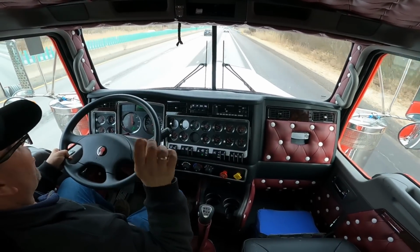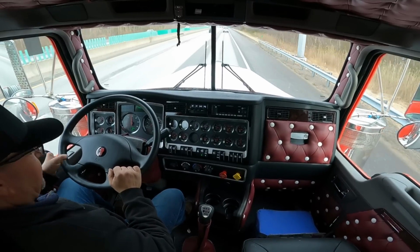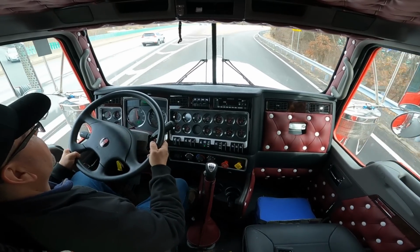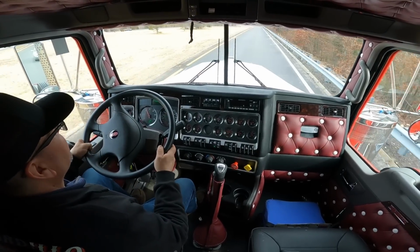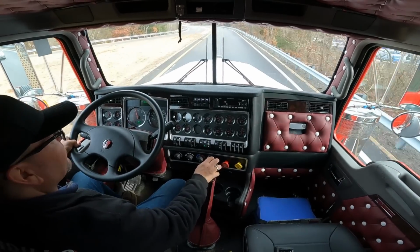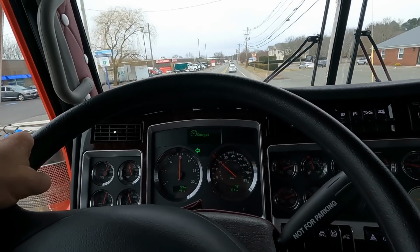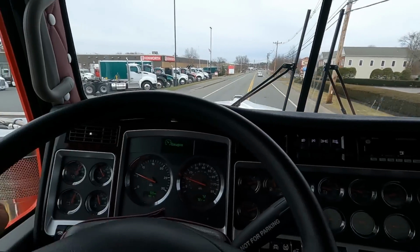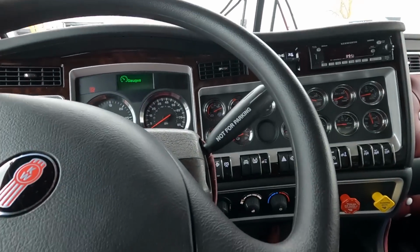No wind noise in the cab at all. The window's up going down the road. To me, that's very important. Ramp is a little wet, a little bit. Not kicking up anything though. We made it just in time. Oh, and good, my car's still there. All right, we have arrived.